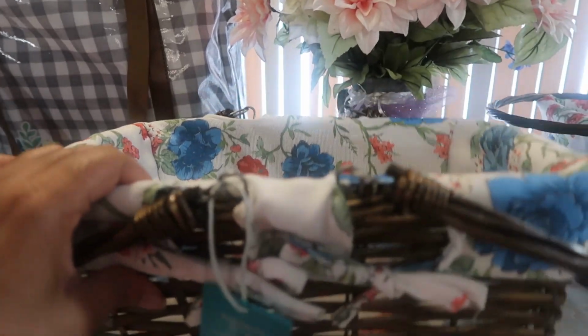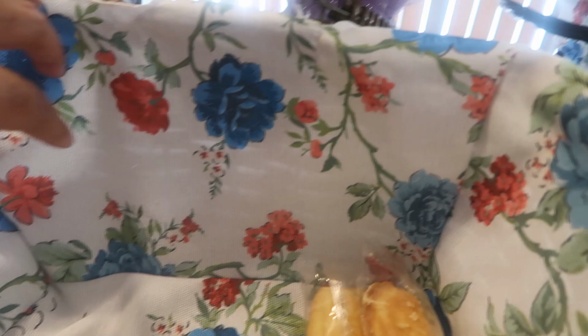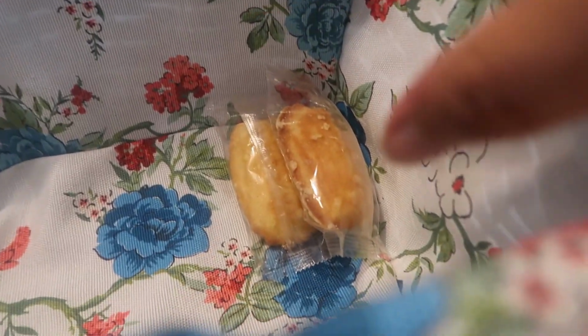But I say, why not use it for a picnic? I'm all about picnics, honey. Listen, you can even fill these up. I just have some here. Just fill these up with little Madeline baked goods. Just throw them down in there. You can put some punch. You can put a couple of sandwiches nicely stacked. You can put fruit in its little containers in here. And you can just go off to the park and there you go.